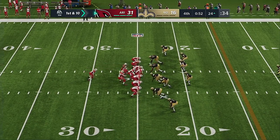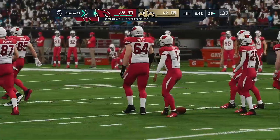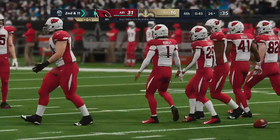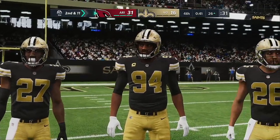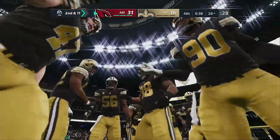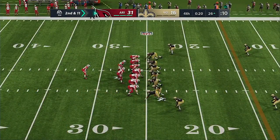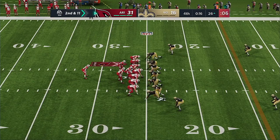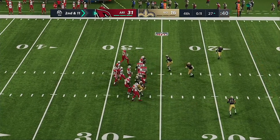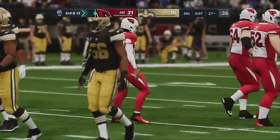First and 10 at the 24-yard line. Down to a knee. Here's the Cardinals look to let the clock roll. Down to a knee goes Murray, as that will just about wrap this thing up.